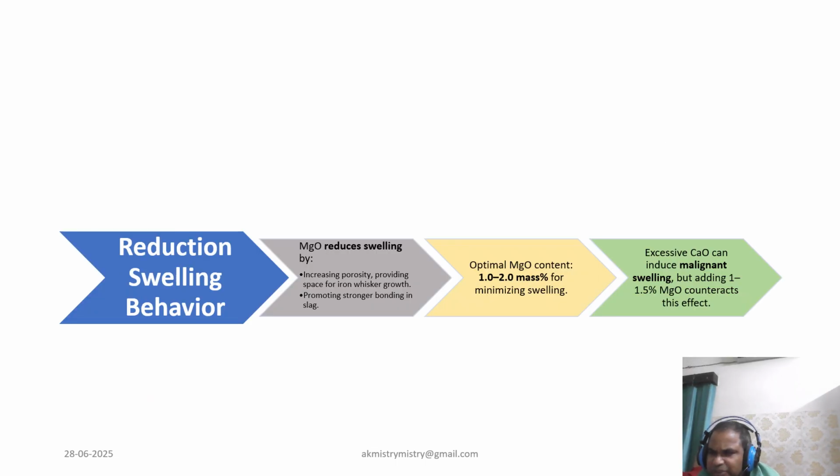Moving to reduction swelling behavior. This slide highlights how MgO bearing pellets respond during the reduction process in the blast furnace, which is also very important. Swelling can affect furnace stability, as we know, and that's why the pellets undergo a swelling test before getting charged into blast furnaces. Apart from these, understanding the behavior is key to optimizing pellet composition for efficient operation.